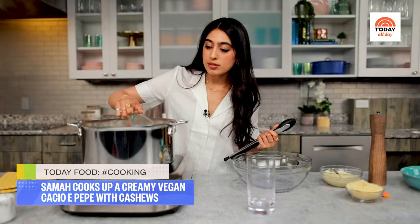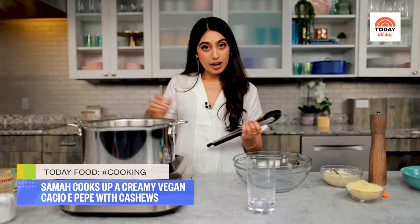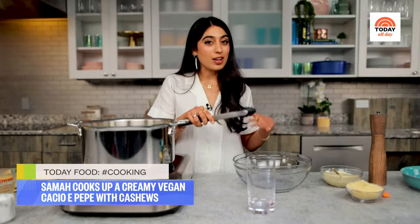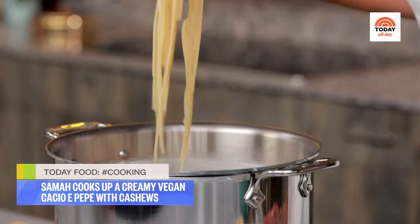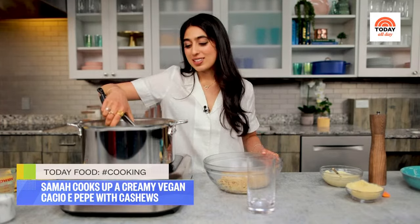Love being prepared. And now I'm just going to use my tongs and transfer my pasta to my dish. And then I'm just going to mix the sauce all up. I'm really excited about it. This also keeps the starchy water on the pasta. Doesn't have far to go. Spaghetti's so cute. I love it. All pasta is cute. I don't discriminate. I love all pasta.